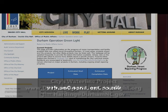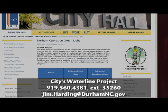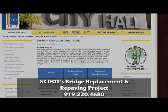They can also call the city staff, Jim Harding, at 560-4381, extension 35260, who will be the project manager for the waterline project. He can also be reached by email at jim.harding@durhamnc.gov. And then for NCDOT's project, they can call 220-4680 for additional information on that, as we know more about it in the coming months and learn more about the details.